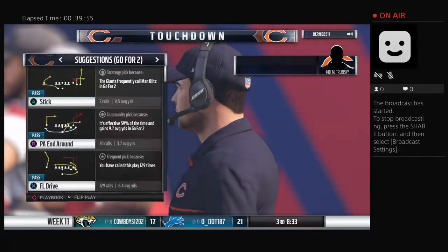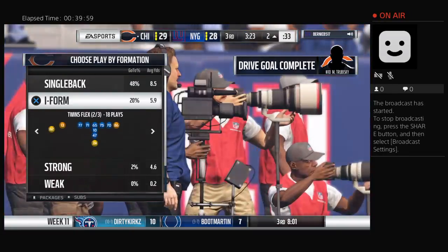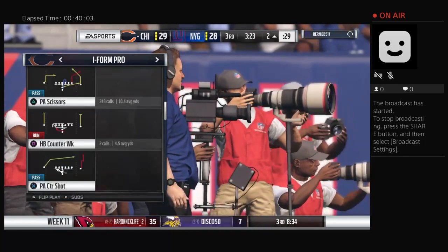Touchdown, Chicago. Deion Sims with his second touchdown of the game, number 7 on the year. And the Bears have retaken the lead.